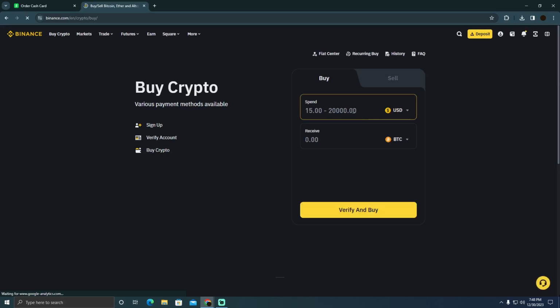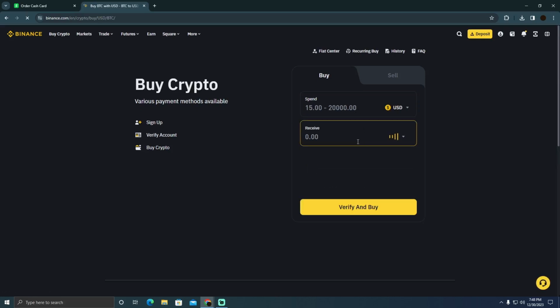So here I'm going to select the amount of money that I want to spend, and what currency I'm buying. So I'm going to select BTC right here, and suppose I want to buy $1,000 worth of Bitcoin. After that, you simply have to click on verify and buy. Now it wants me to verify my account. After verifying my account, I will easily be able to put in my card, which should be this card.